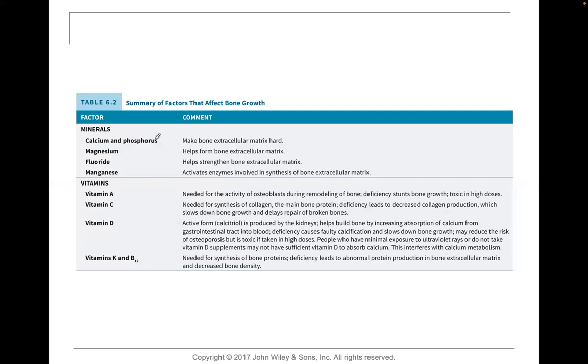Okay, so we also have some of these minerals like calcium and phosphorus. Those are involved in producing the extracellular matrix of bone. Magnesium is also involved in the extracellular matrix. Fluoride is needed to strengthen the extracellular matrix. And manganese, not magnesium, but manganese activates enzymes involved in the synthesis of the bone extracellular matrix. So in a lot of the bone formulations from a lot of nutraceutical companies, it's very normal to find those, especially manganese, and also boron.